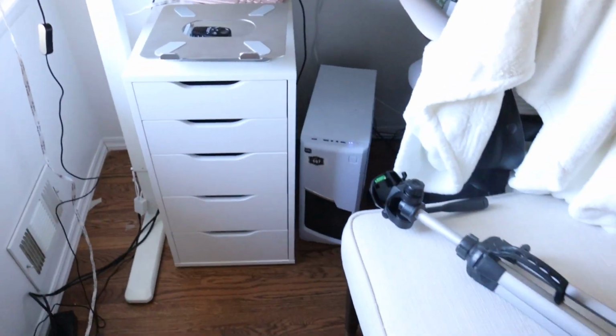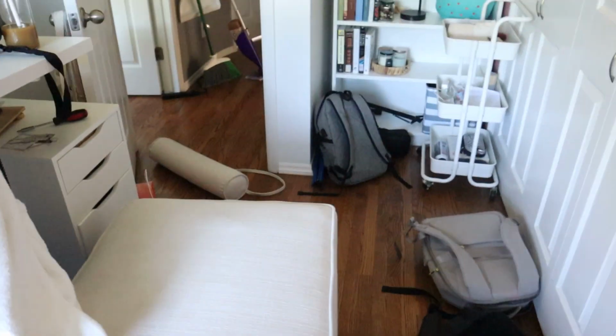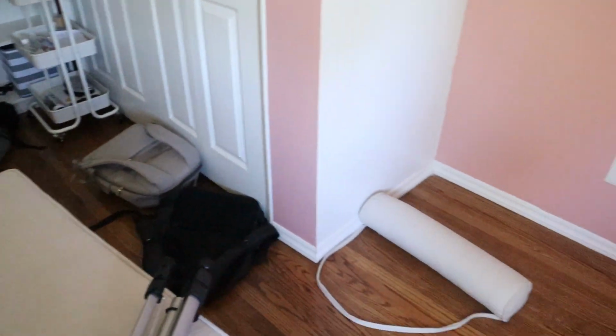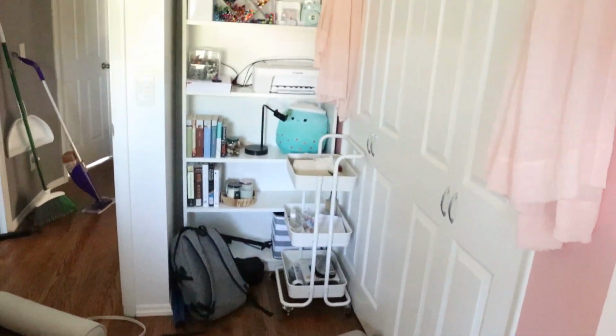I am in desperate need of cleaning this office, reorganizing some things. Like, this is the state we are in. Should not be there. It's just a mess. Everything is everywhere. We need to fix it.